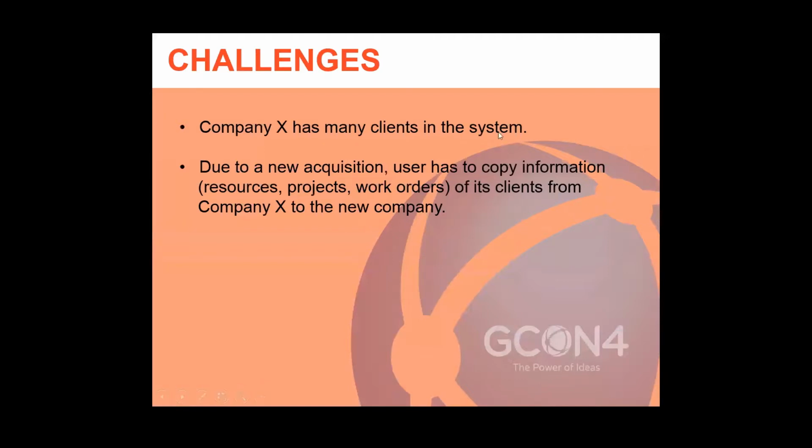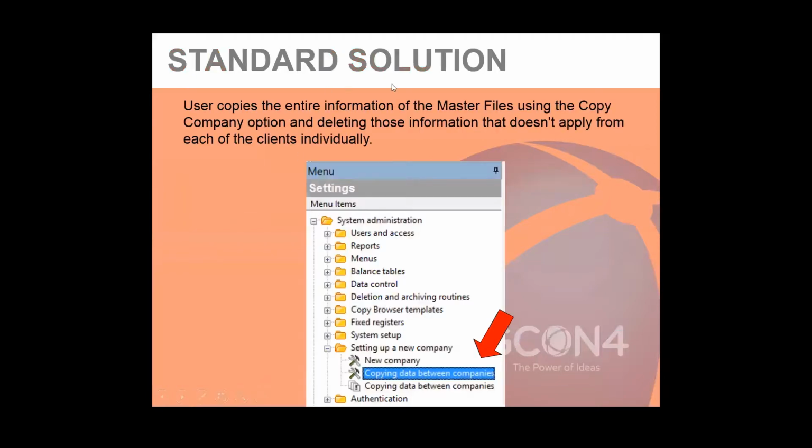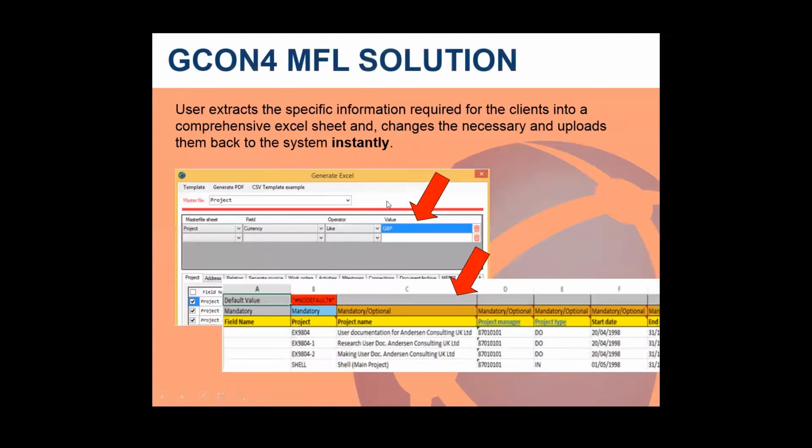Okay. Another scenario: our company has many clients in the system, and due to a new acquisition, our user has to copy information of resources, projects, work orders, or whichever master file we want from this source company to the new company. Okay. There is a standard solution for this, and probably you all know this menu we have available in Unit4 Business World, which may contain some limitations.